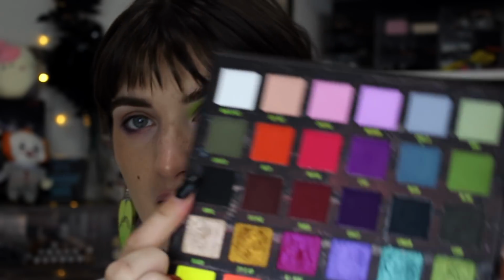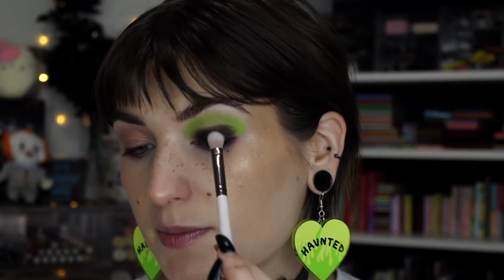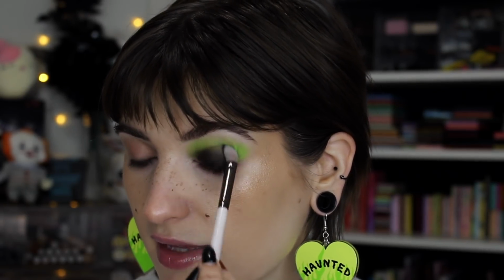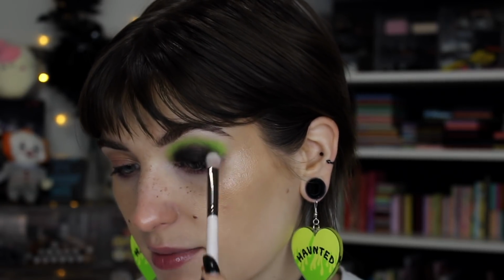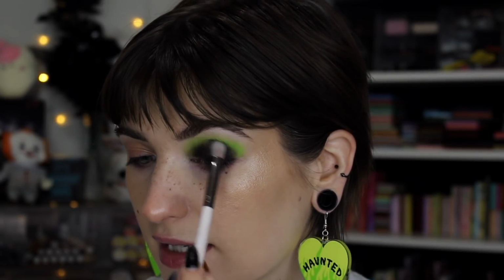So now I want to take Vinyl, this black right here. With that, I'm going to use a Colourpop E23. It's kind of like a fluffy tapered blending brush so I can pack and blend at the same time. And this is just going to go all across the lid. Nice and dark. If you hear wind and stuff, it's because my window is open and I'm so happy. I think it's like 65 degrees and I'm living for it. All right, just getting this black packed on nice and dark.